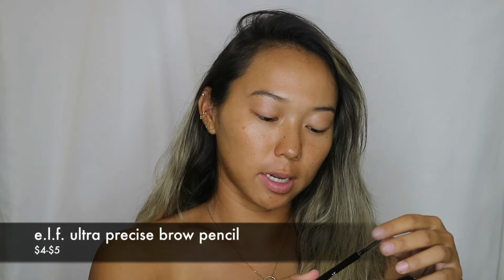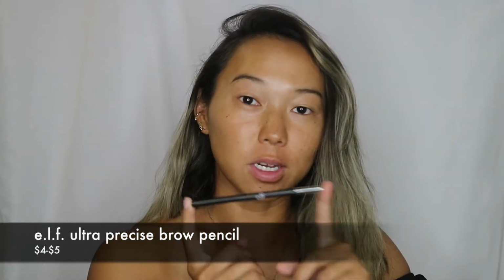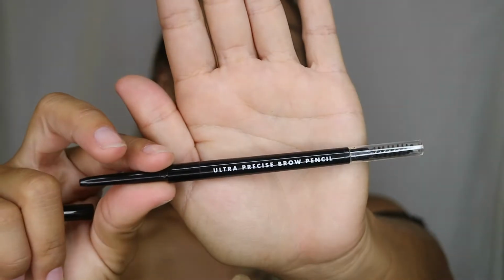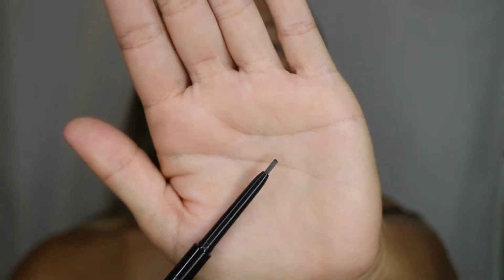Okay, so the first product I have is the e.l.f. Ultra Precise Brow Pencil. There are a few brow pencils from e.l.f., but this one is my favorite. It has a thin point, and it's not very waxy. It's more like a brow wiz versus the thicker ones that are teardrop shaped. It's really the small point here. It is $5. It's just a good brow pencil.